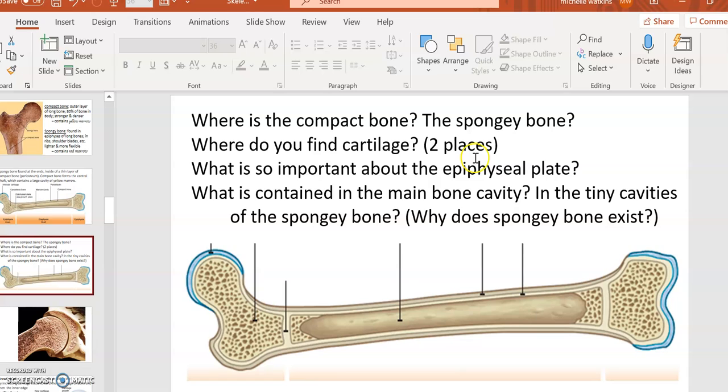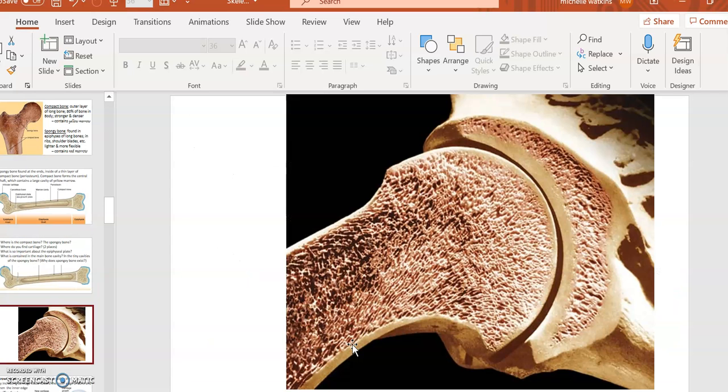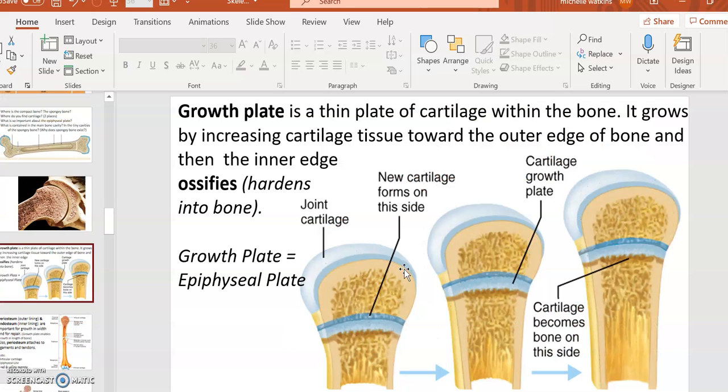Okay, make sure you can answer all these questions. The cartilage is found in the growth plate and in the articular cartilage. I think the spongy bone exists to make us lighter weight. And remember that compact bone is found on the outer edges and in this central hollow part. It's the outer part. Okay, I think this is a great photograph. You can see the compact bone outer edge, the spongy bone interior, and you can see its spongy looking appearance. It's pretty cool, isn't it?